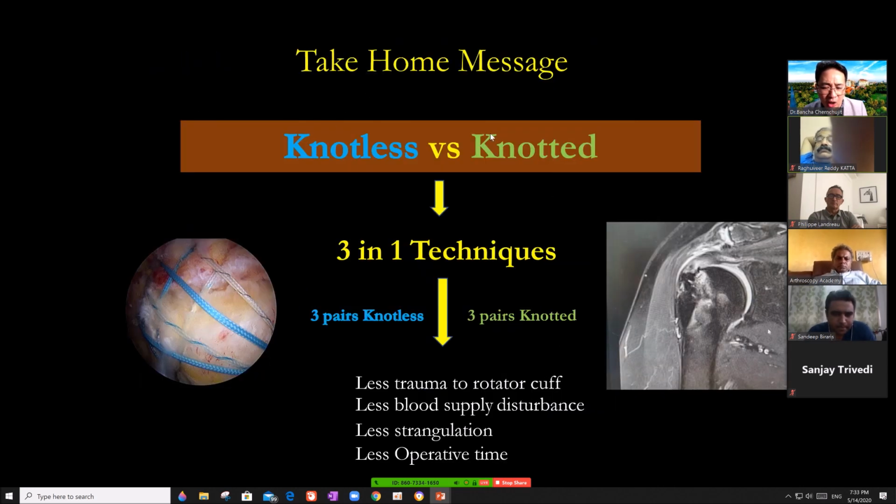Okay, for the take-home message, I think I'm in between. I'm in the middle between knotless and knotted, because I have already changed 3 times. The first time I did knotted and I had a lot of type 2 tears, and I went to knotless. I found that there's still some gap underneath the rotator cuff. So now I go in between. I do partial knotted tying. So this technique has less trauma to the cuff, less blood vessel strangulation, and also less operative time.